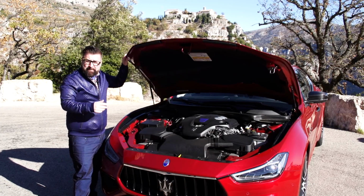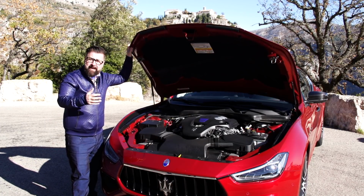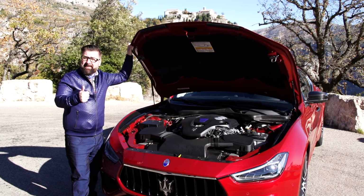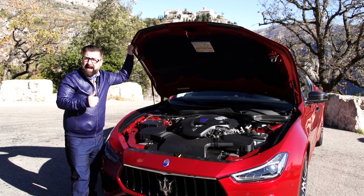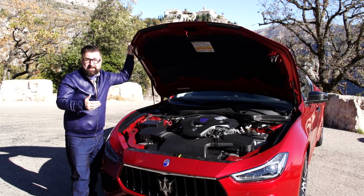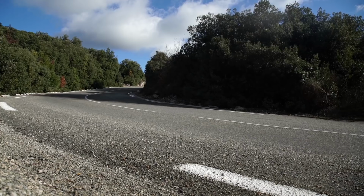Under the hood, the meat and potatoes. V6 engine, Ferrari inspired. You have two different choices: 426 horsepower that does 0 to 60 miles an hour in under 5 seconds, or 345 horsepower, which to me is perfectly adequate.